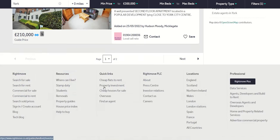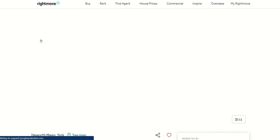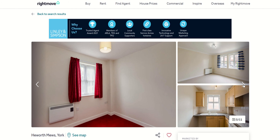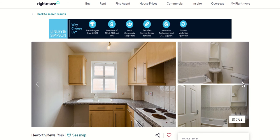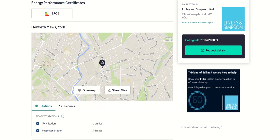And the next one I'm going to draw to your attention is on page 2, which is Hewith Mews. This one's also on with Lindley and Simpson. Lovely two bed flat. Needs a little bit of tickling of paint and new carpets throughout. But I've seen other ones go for around 825, 850. So if we could get 850 for you on that, you'd be looking at around 5.1% gross yield. Now Hewith Mews is also quite close to the city centre. Not too far away. So a really good investment opportunity there.